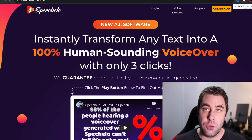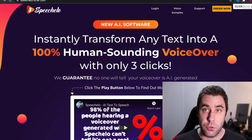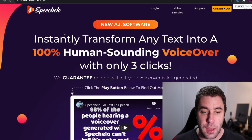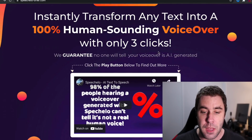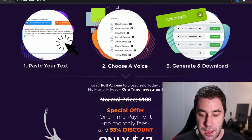Now you can use free text to voice software. All you've got to do is go into Google and find them. But this is the one that I'm using. It's called Speechelo, and it's pretty much the best one on the market. It only costs like $47 US for a one-time fee, and there's lots of different voices that you can use, all sorts of stuff like that.